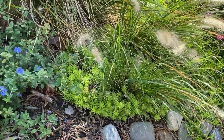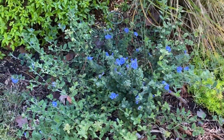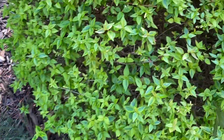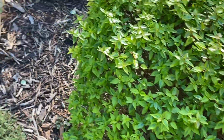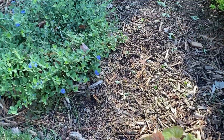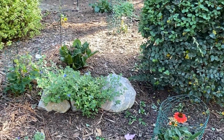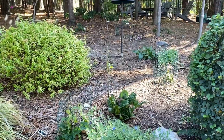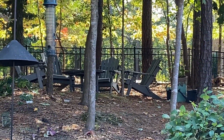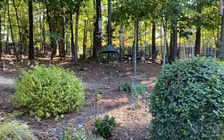So there's some lemon coral sedum and some grasses. The Blue Mama Nubobulus, variegated shrub, heuchera, coneflower. I have a little seating area up there. Everybody needs a little private seating area in a garden, as well as the water.